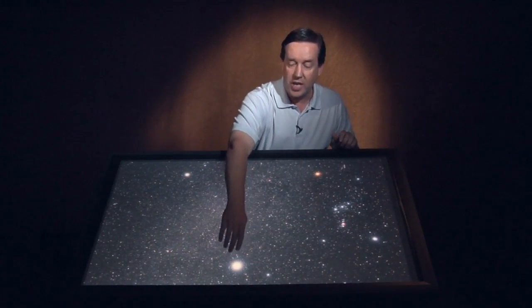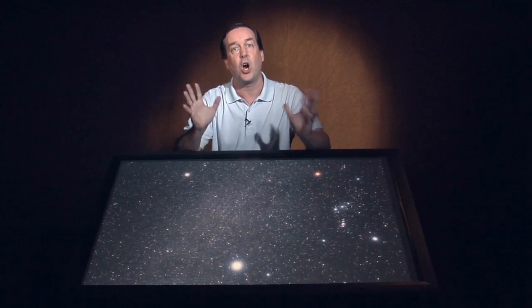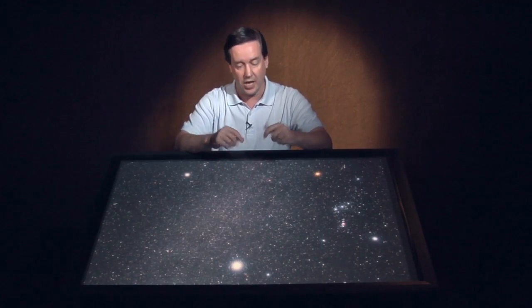Over here we have the constellation Orion. Down here we have the bright star Sirius. And up here we have the star Procyon. None of these objects are in the constellation Monocerotis. It actually fills in this space here. Do you see it? I don't either.